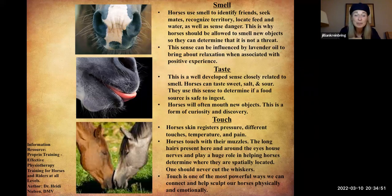Taste. I love this picture. It's so cute. The little tongue is stuck out there. But this is a very well-developed sense that's very closely related to smell. Horses can taste sweet, they can taste salty, and they can taste sour. And they use this sense to determine if a food source is safe to ingest. And oftentimes horses will use their mouth and sense of taste and their muzzles and their long whiskers as little neurosensors to feel their way around, right? Their muzzles are like our hands.